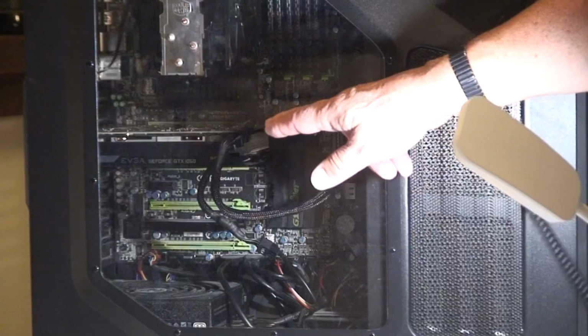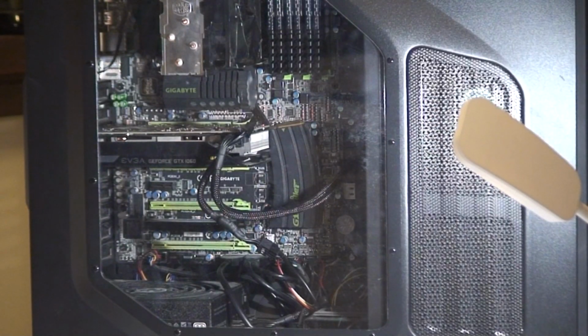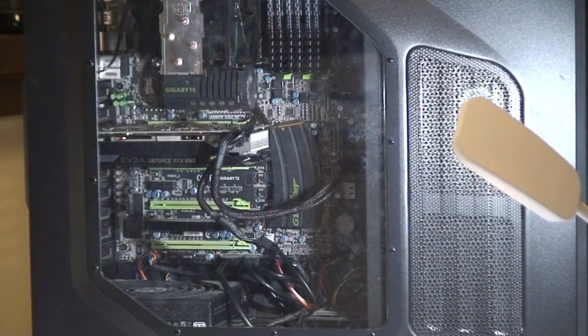I did upgrade the video card here. What's in here currently is a GTX 1060 6GB, probably 4 to 5 years old.